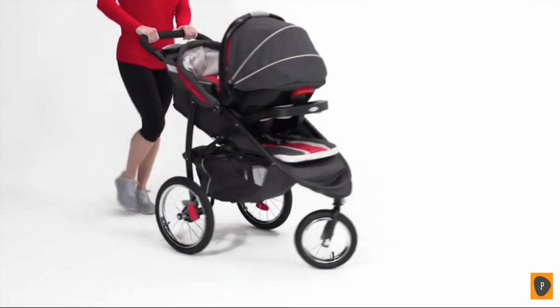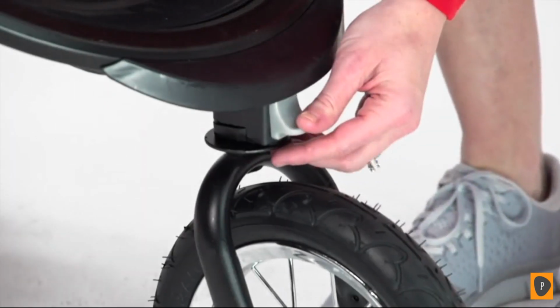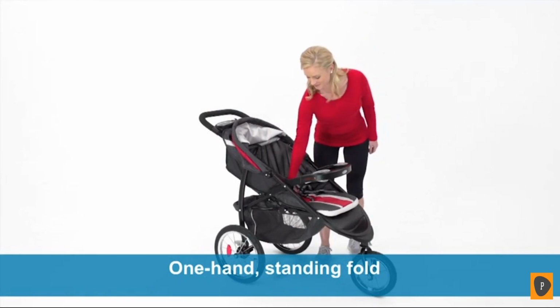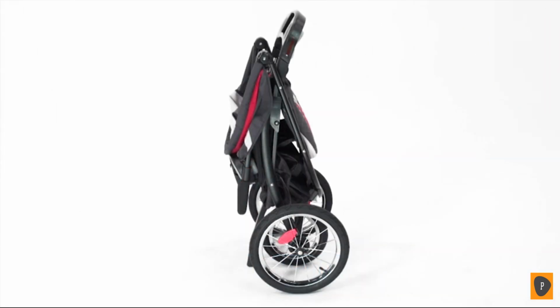A locking front swivel wheel allows for an easy transition from daily strolling to jogging. Leave the wheel unlocked for added maneuverability while walking, and lock the front wheel for extra stability while jogging. This jogger is also perfect to take on the go with its one second, one hand fast action fold. It automatically locks and is self-standing when folded for added convenience.